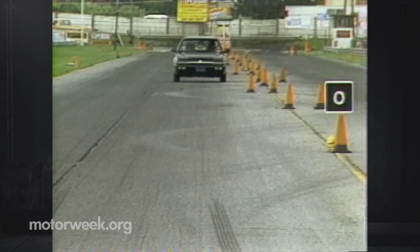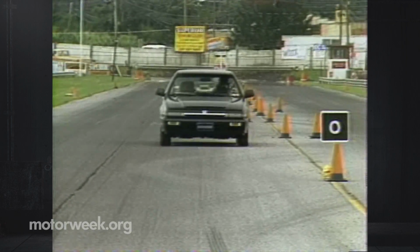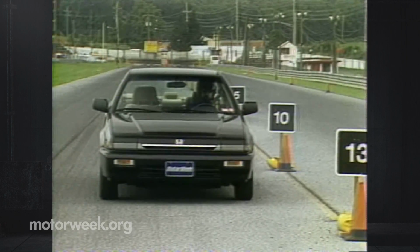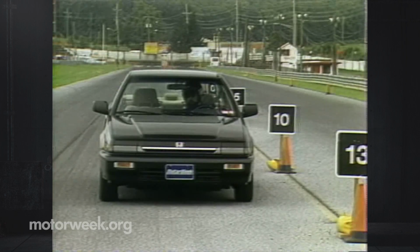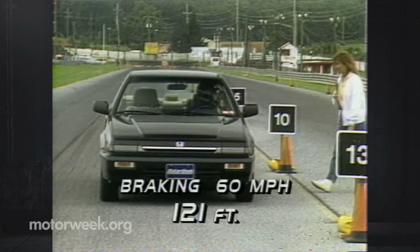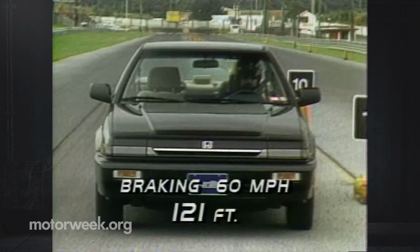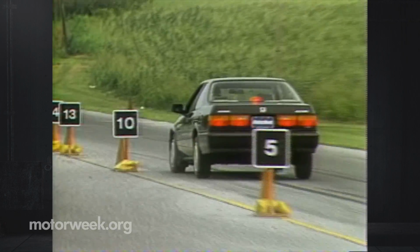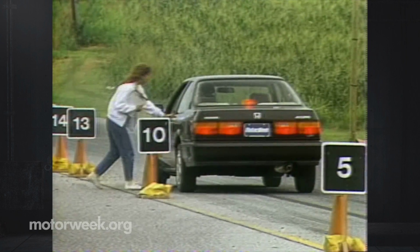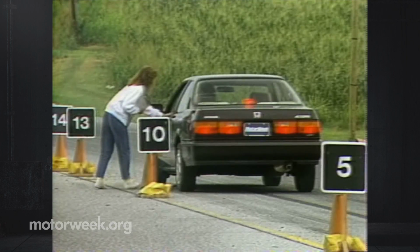When you desire to stop, the Accord accommodates with a front disc rear drum brake system. Anti-lock brakes are not yet available. They are on some of the Accord Coupe's competitors. Our Coupe needed 121 feet on average to stop from 60 miles per hour. That's an impressive figure, but we were less impressed with the way the car stopped. It generally felt squirmy when the pedal was first applied and then locked its right front wheel.